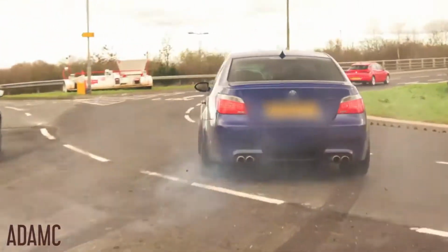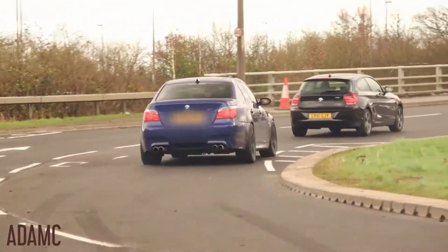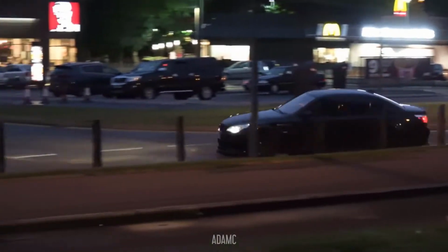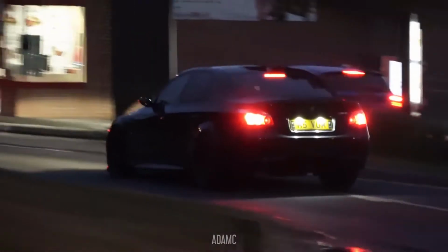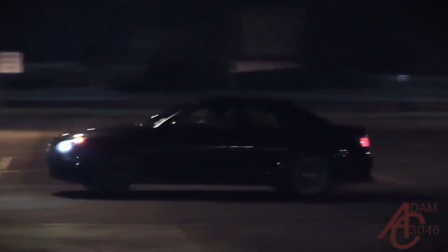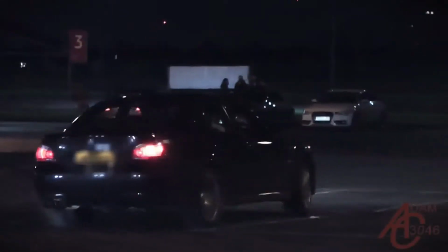Peak power is 500 brake horsepower or 373 kilowatts at 7750 RPM. The red line is 8250 RPM and the specific output of 100 brake horsepower or 74.6 kilowatts per litre is amongst the highest of naturally aspirated production car engines.